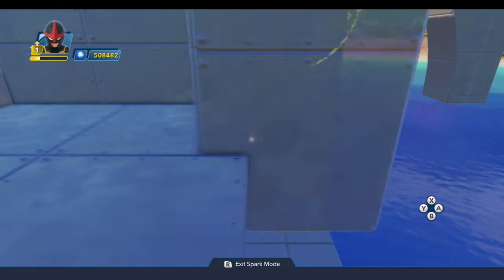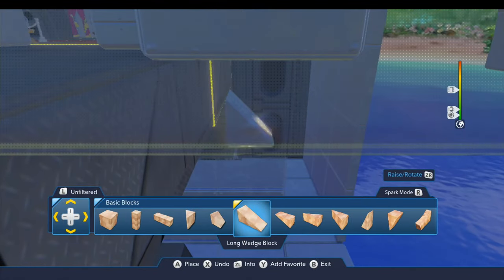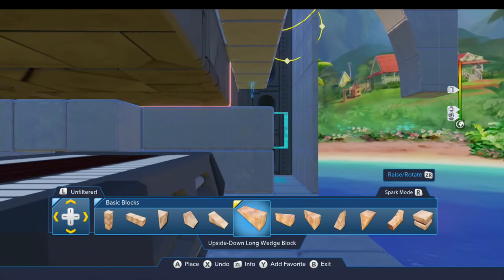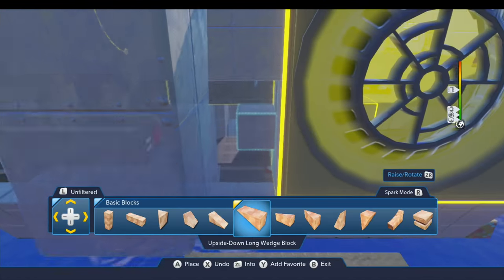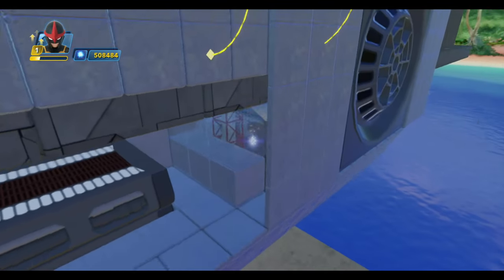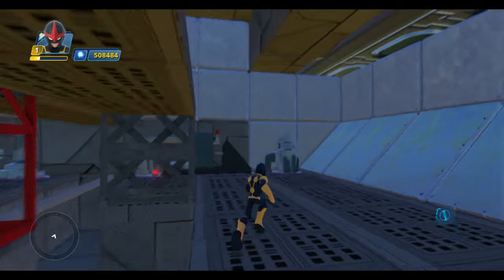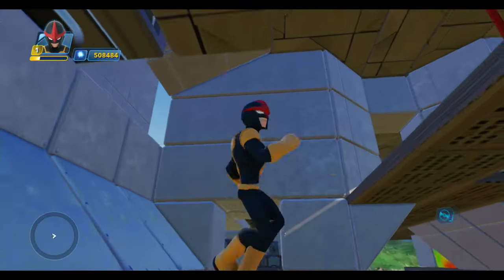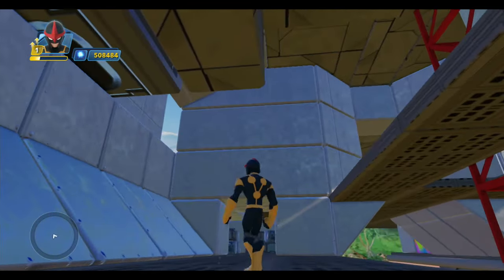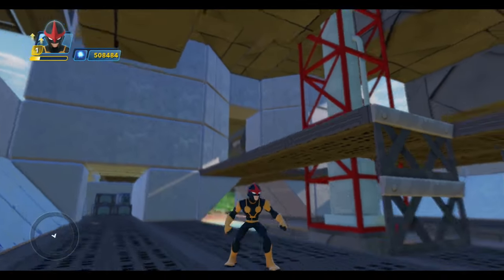Alright, I'm thinking. Maybe what we want to do here is put a couple of these in. What does that look like? Gives kind of a nice vaulted ceiling there. It's a little high up though.